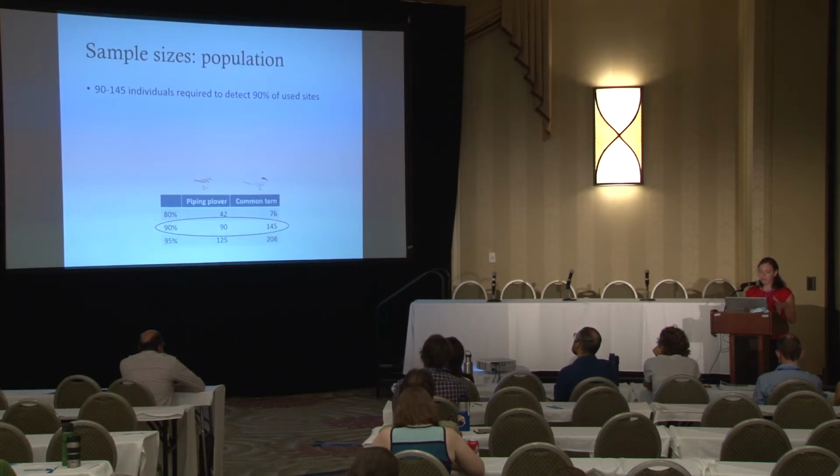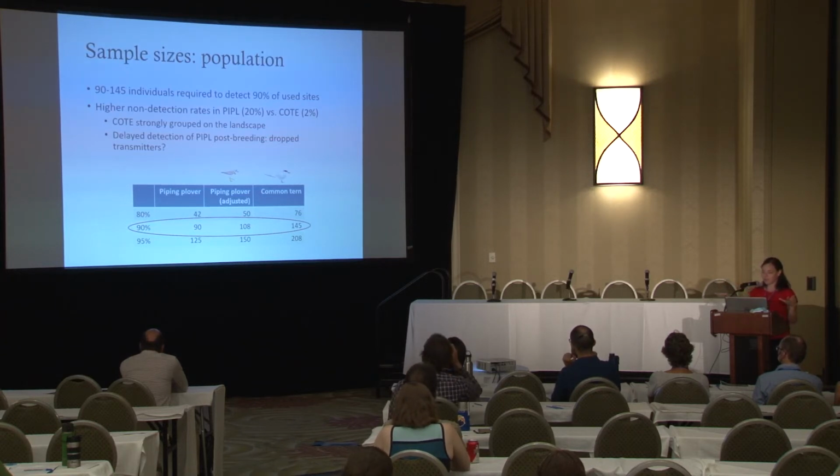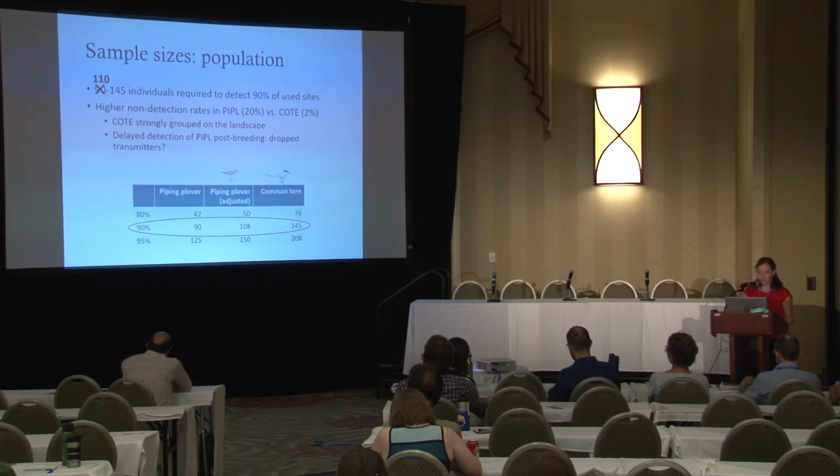When you looked at the overall population for each species, you needed about 90 to 145 individuals to detect 90% of used sites, for example, if that's a target value. We found that there are higher rates of non-detection for piping plovers versus common terns. About 20% of the piping plovers that were tagged were never detected by any antenna, versus only about 2% of common terns. Common terns being very strongly grouped on the landscape, it's easier to tailor an antenna network to detect them really well, versus piping plovers being more spread out. You have to be a bit more opportunistic. And there were some dropped transmitters with piping plovers as well. So if you incorporate that level of non-detection of piping plovers, the sample sizes become a lot more similar. It's over 100 individuals for both species.